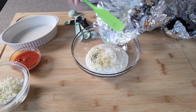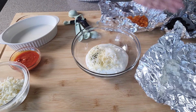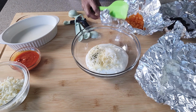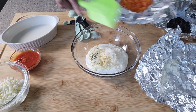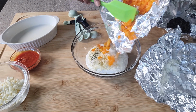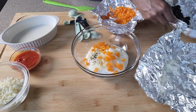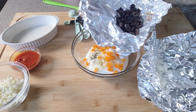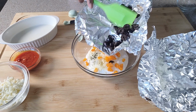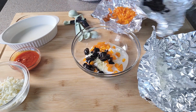My onions. And of course, the toppings are the toppings that you like. I'm using onions. I'm using some really colorful peppers here. Look at that, you guys, right? I know. And some olives, and these are black olives. And add these in, as many or as little as you like.